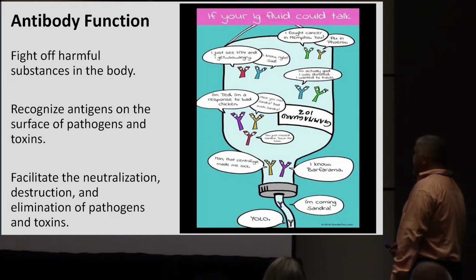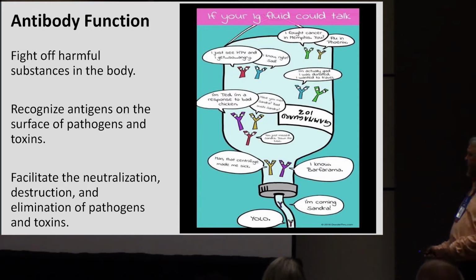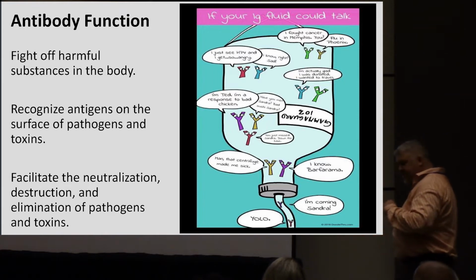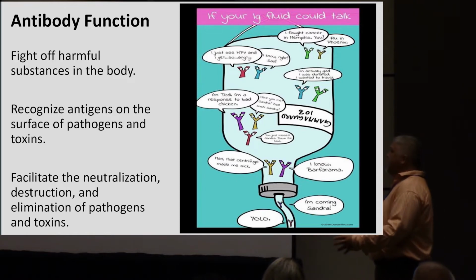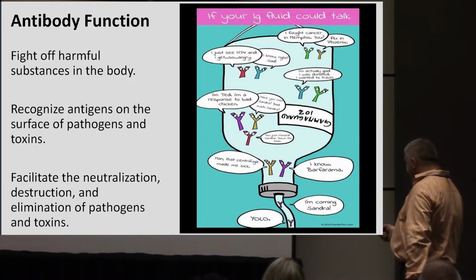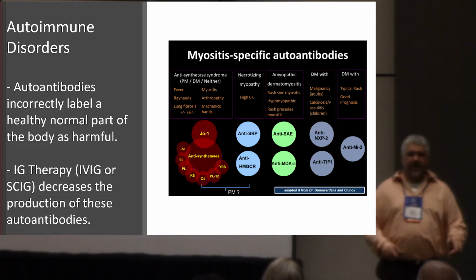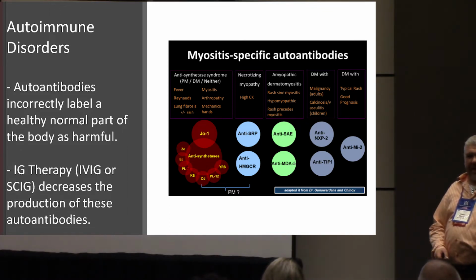And that's what the function of the antibody is, right? To fight off harmful substances in the body. Dr. Mammon discussed this, and antibodies recognize antigens on the surface of pathogens and viruses and help you fight those. They facilitate the neutralization, destruction, and eventually the elimination of bacteria and viruses and all these pathogens. But what's important here is that it can tell what's bad and what's good, right? Almost like a police officer needs to know, this is a bad guy, this is a good guy. And with autoimmune disorders, like the immune-mediated inflammatory myopathies and myositis patients, there are some of those antibodies that are recognizing good as bad.